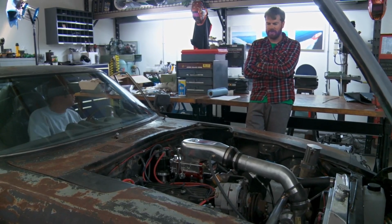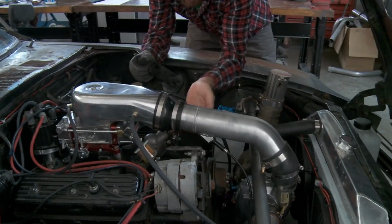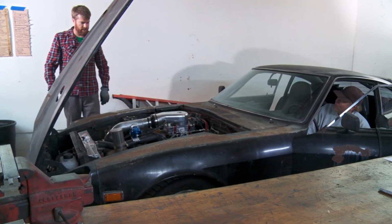Okay, did the water pump thing hit the turbo? Is that what that was? Didn't you hear a bang? That's like the starter falling off.